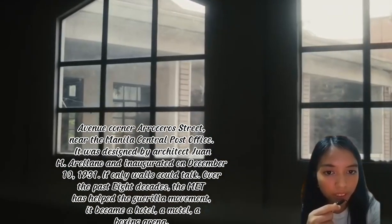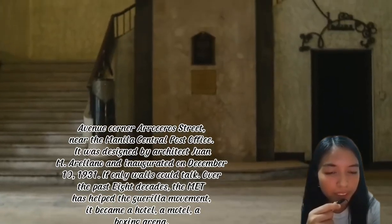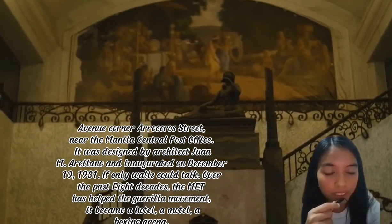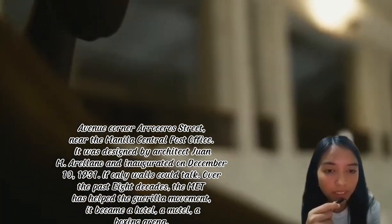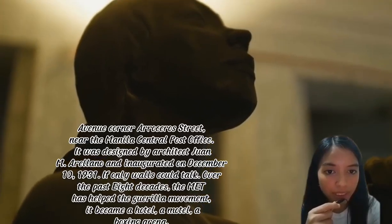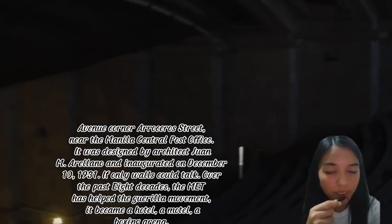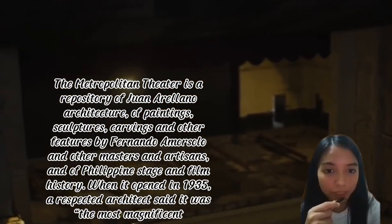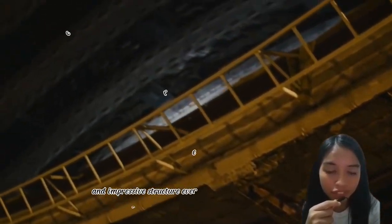If only walls could talk. Over the past 8 decades, the MET has helped the guerrilla movement. It became a hotel, a motel, a boxing arena, a cinema, and so many more. The Metropolitan Theater is a repository of Juan Arellano's architecture, paintings, sculptures, carvings, and other features by Fernando Amorsolo and other masters and artisans of Philippine stage and film history. When it opened in 1935, a respected architect said it was the most magnificent and impressive structure ever erected in the Philippines, a monumental masterpiece.